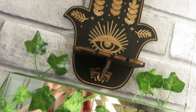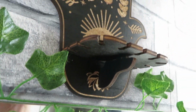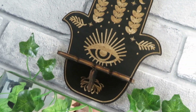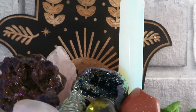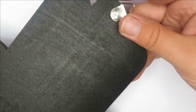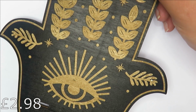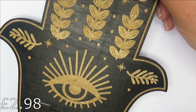Beautiful design. I fell in love with this years ago on Facebook. It kept popping up, but the one I was looking at was exactly the same, but it was £20. This one I got here is £2.98. I feel like it could possibly be the smaller version of the one I was looking at for £20. It's got the little thing on the back there to attach it to the wall as well. It's just really thin wood. It's a pretty good size. It's still bigger than my normal hands. And for £2.98 you just can't go wrong. It's such a beautiful, unique design and I absolutely love it.